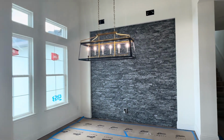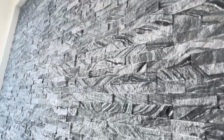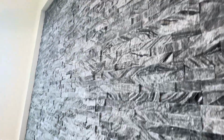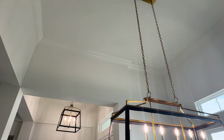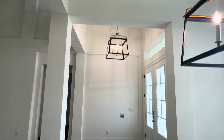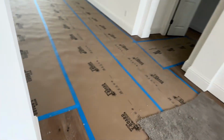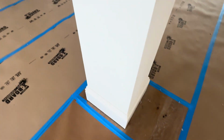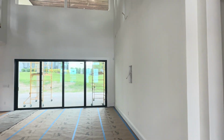This floor plan is gorgeous, fantastic. Look at this rock. Oh, so beautiful. The fixtures, they did some really nice additions here. Picked out some of these, some of the fixtures they did. The wood flooring, you'll be able to see it here and there. They lay paper down to the very end to protect the wood flooring.